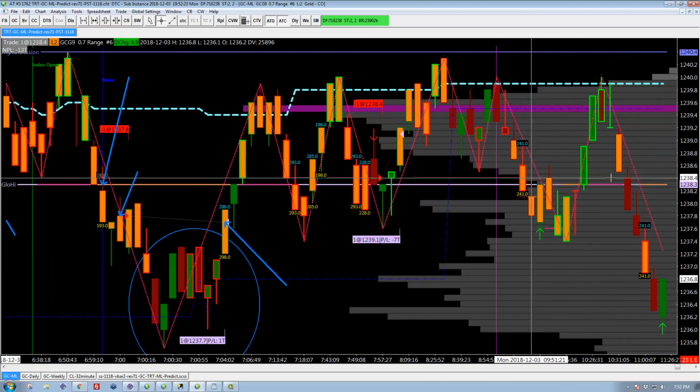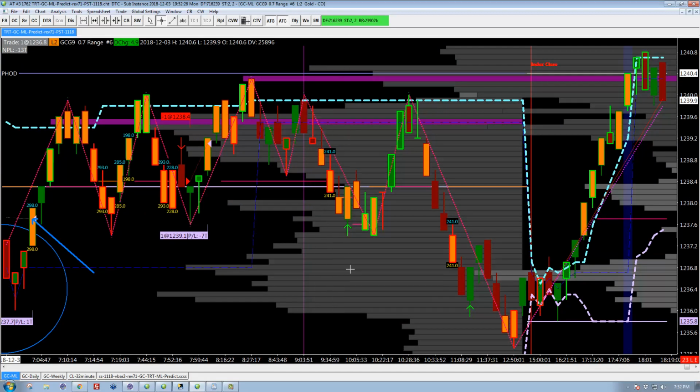So we stopped. Let's see what else showed up. It would have been a long there that you're going to get stopped out on as it pulls back down. Another long where you're going to get stopped. So actually, 11:15. Yeah, I have it trading through 11:40, but you can see there is just no activity here. This is 10:30 right there, and that's 1 o'clock. 1 o'clock is right there.